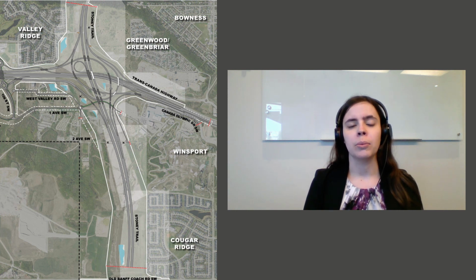This portion of the project will tie in with the Old Banff Coach Road interchange being constructed as part of the South project, and as such, it will be the last area to be completed.